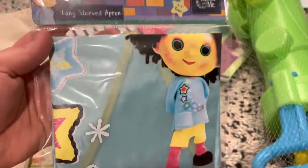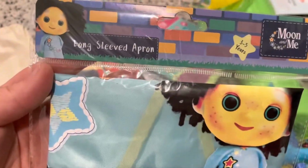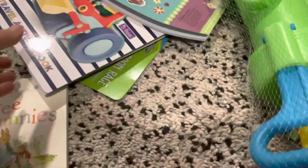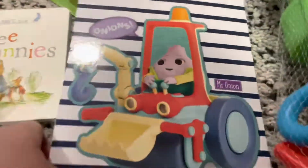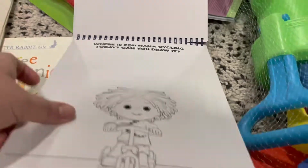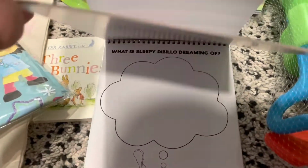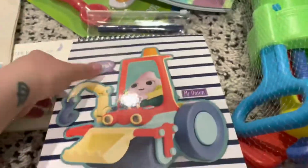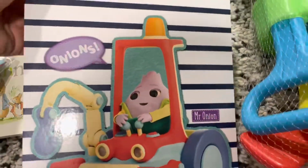He loves Moon and Me and he loves Missy Play. So I bought him this long sleeved apron, again from Home Bargains, about £2, as well as a Mr. Onion travel activity book. Basically, they're like laminated pages, so when he draws on them, you can wipe them off and start again, and it does come with a pen. So that was £1.99. There's a little pen for you.